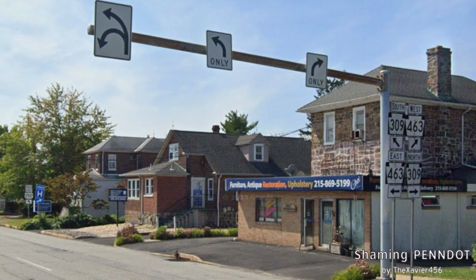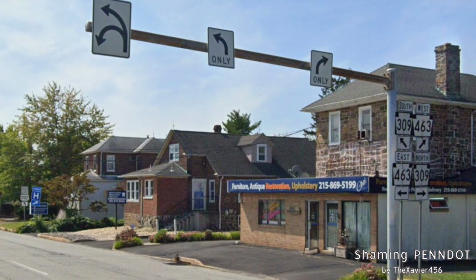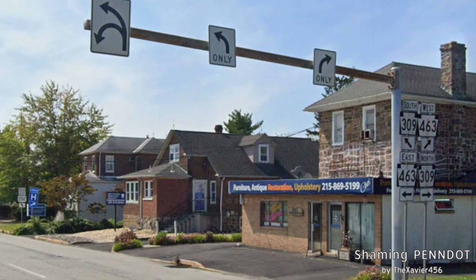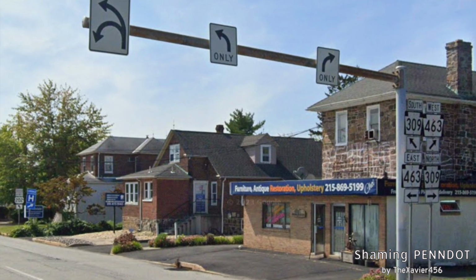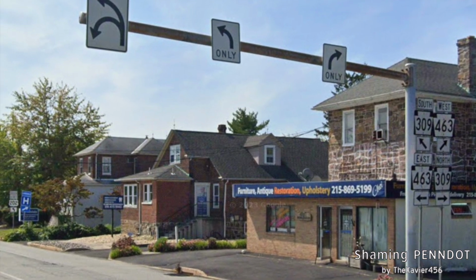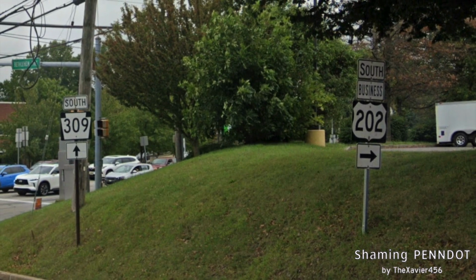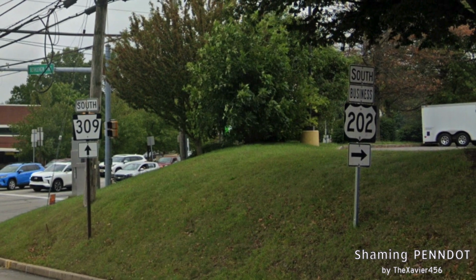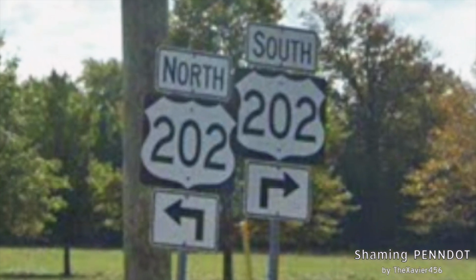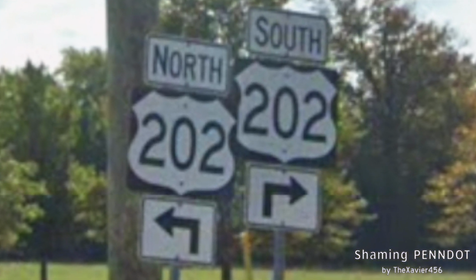A laundry list of roads as we enter Montgomeryville. We get PA 309 and PA 463. South PA 309 is being directed to the left, but as you can see in the distance, Business 202 is as well, will be concurrent with 309 here. Here is where the two roads split. We'll be turning right to continue on Business 202. Here's where the business route ends as we get our North and South 202 shields here for the main road.